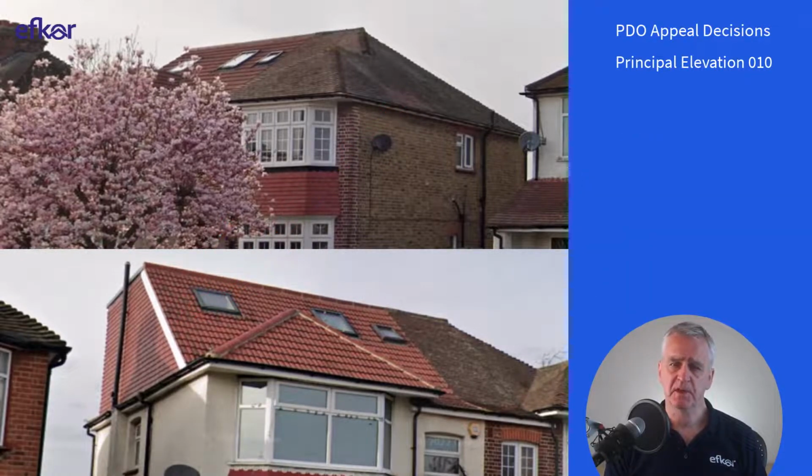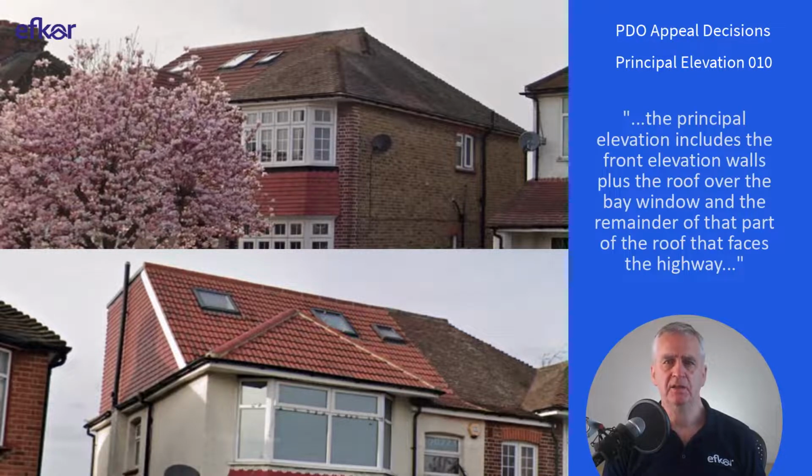The previous 2 cases covered in this video had a side projecting extension. This is different in that it has a forward projecting extension. In deciding the principal elevation, the inspector said, "The principal elevation includes the front elevation walls plus the roof over the bay window and the remainder of that part of the roof that faces the highway." I've no problem with that.